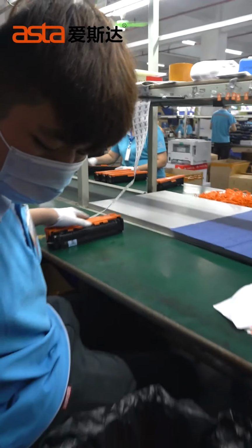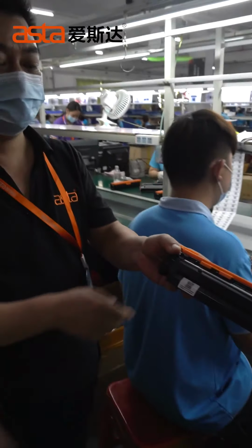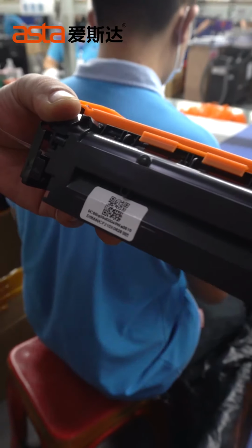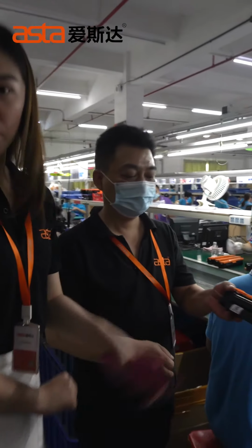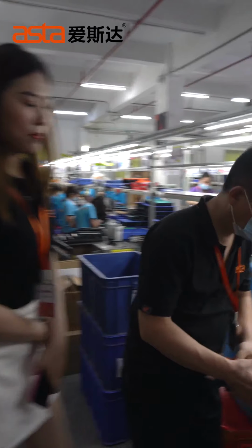So we can see from this code. This code contains the date of production, the weight of the powder, and also the model's name. So we can check the models if you have any problem when you use it.